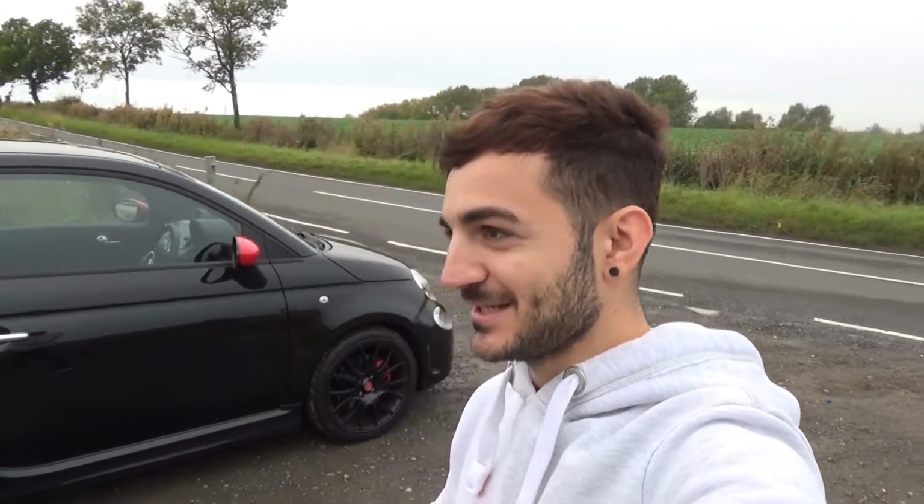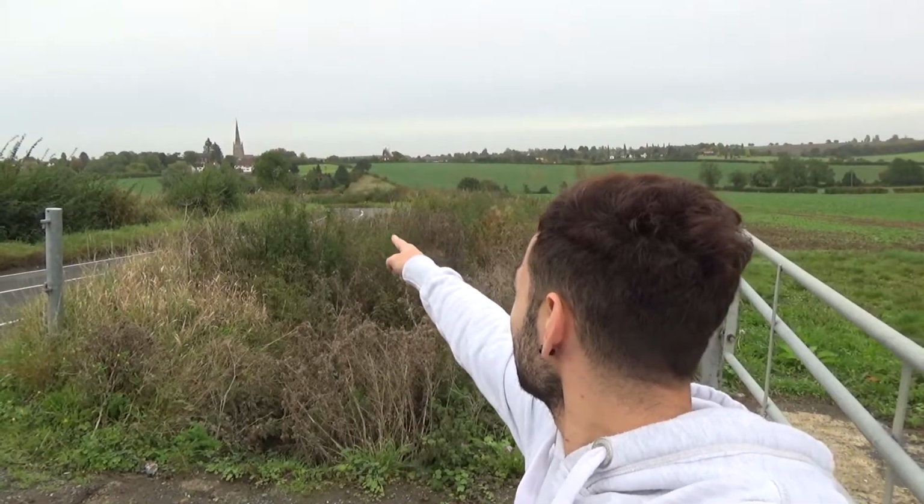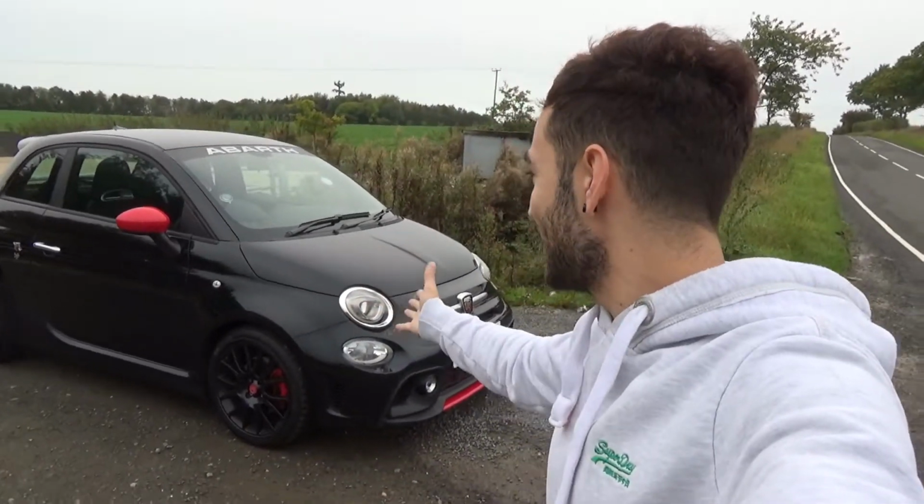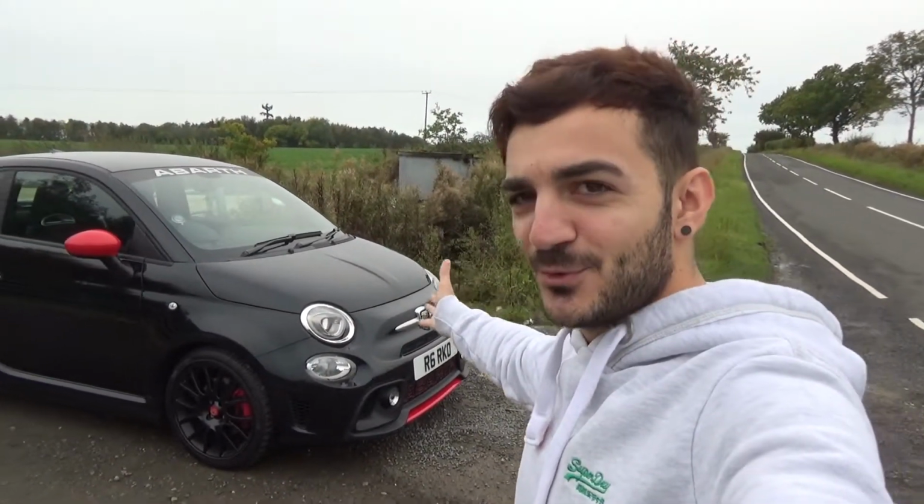I'm actually in the same location as I was in last week because it's got some really awesome driving roads. It's a little historic town called Faxted, and as you can see right behind me, somewhere along here is a windmill and some sort of old classic church. The roads here are absolutely fantastic, which is why I come back with the Abarth 595 Trofeo, because this is where it belongs. This is where it lives, on these awesome, twisty, bendy, narrow roads.